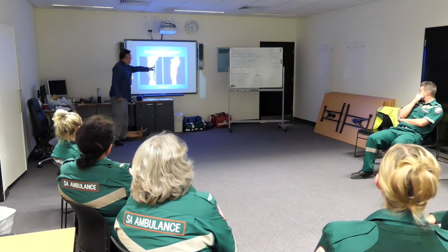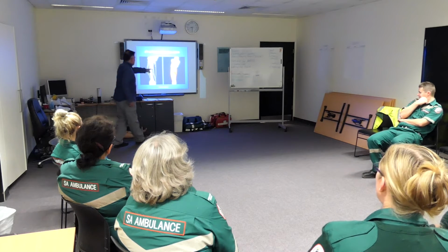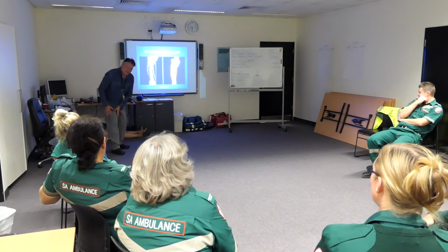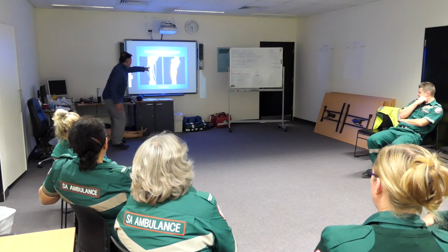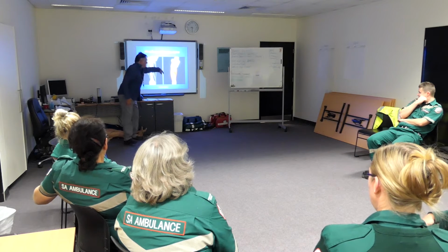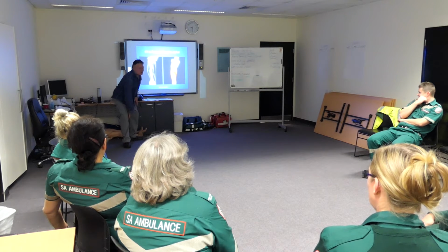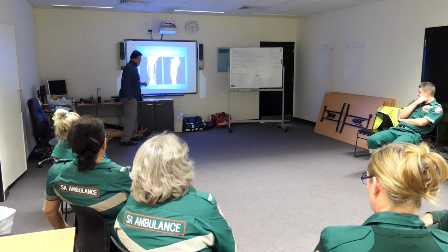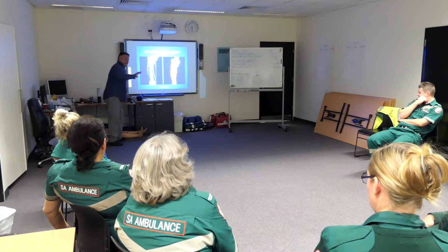So on the image on the right, this is an anterior image. You're looking at the front, so you have the quadriceps femoris in the front. That's right here. And then on the side, you have the adductor muscles, and then the hamstring muscles are behind. I don't have an image of that. Everybody happy?